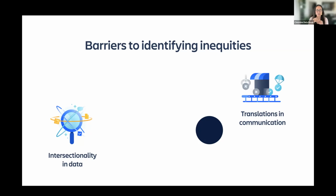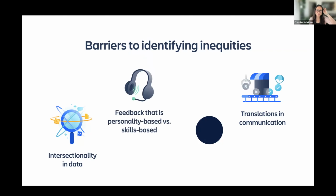Or you can click another layer, like, let's look by level. Oh, all the senior people are women. Let's pretend. I don't know where that is, but let's pretend. And it's actually lopsided in that way. So make sure that when you're trying to identify where there is an inequity, you're taking intersectionality into account.